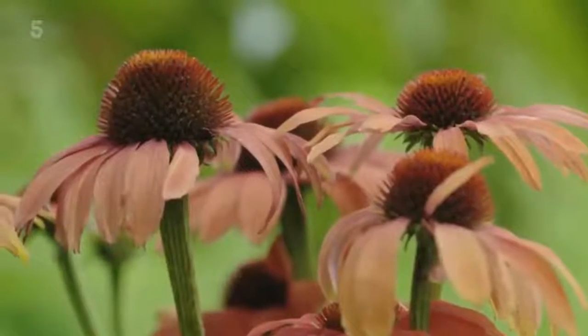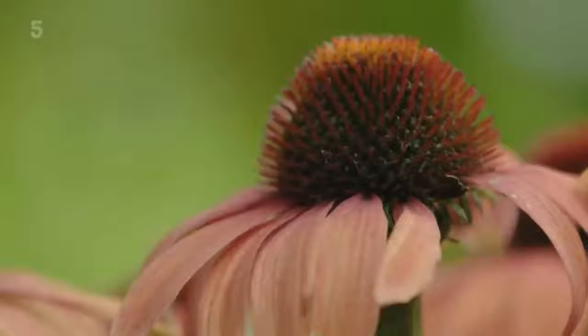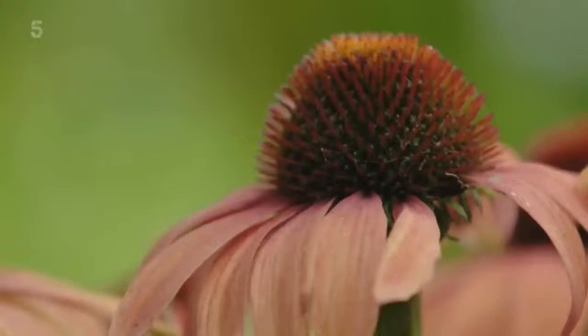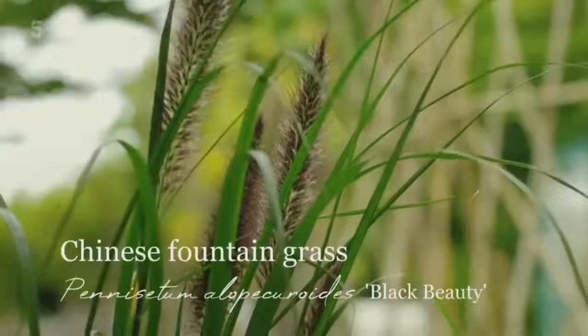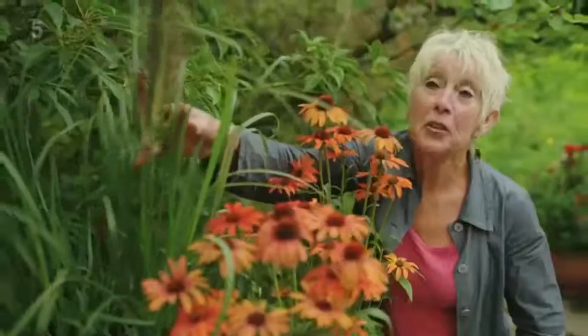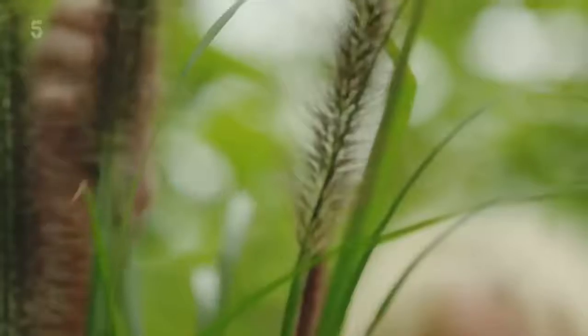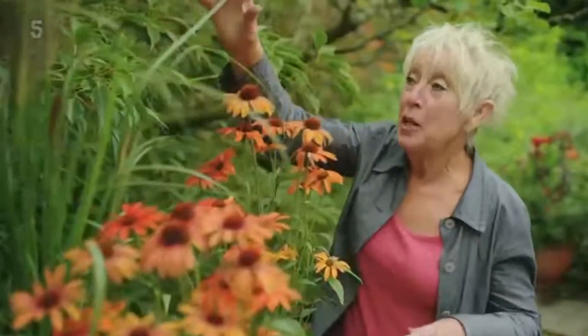Typically, for autumn plants, they're members of the Asteraceae family. They're daisies, and they'll go on flowering for ages and ages. So I'm going to marry them up with this big grass. This is a Pennisetum alopecuroides, and it's called Black Beauty because it's got these gorgeous dark inflorescences. You can see these buds here. So this is going to keep on looking gorgeous for ages and ages.